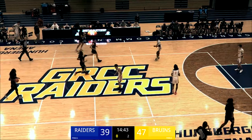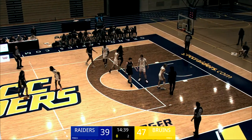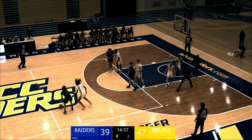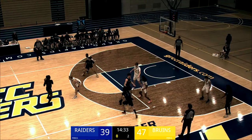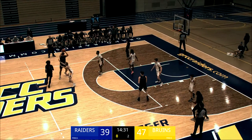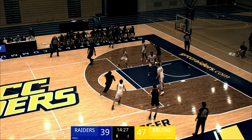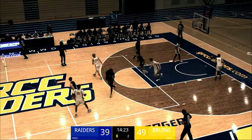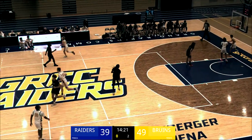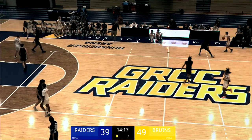Little baseline drive there by Mr. Jones. 8-point deficit. Little floater now is good. Nice shot there by Cole. He's got 15 now.